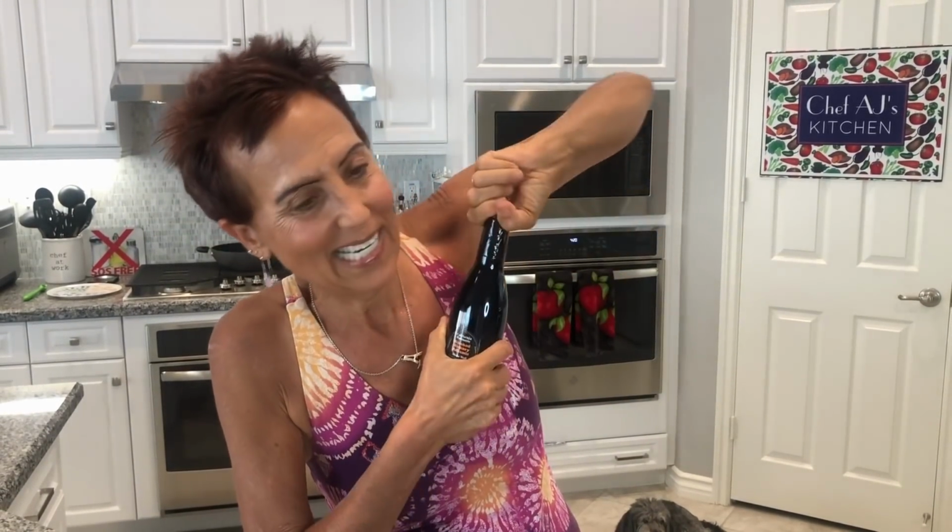Thanks to this wonderful vinegar by California Balsamic, which for some reason I can't open. And I'm going to ask my handsome cameraman to see if he can open it. It's the smoked hickory, while I measure out my crushed tomatoes with no salt. And you could also use just plain tomato sauce. Tomato sauce is a little bit thinner. Tomato paste is a little thicker, so I'm just using this crushed tomatoes.